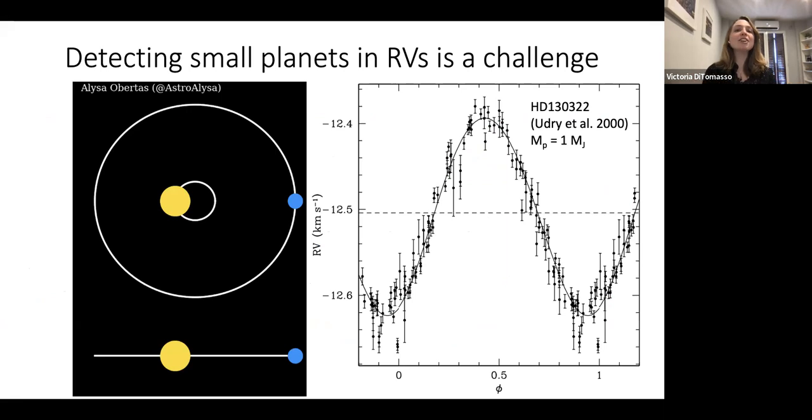Now, the last background thing I want to say before I get into my own work is that detecting small planets in radial velocities and measuring their masses is a challenge. So I wanted to share here the radial velocity phase curve for a hot Jupiter, one of the early ones, HD 130322, discovered in the year 2000, which has a semi-amplitude of 0.1 kilometers per second. So for these hot Jupiters and larger mass planets, once you have the stellar radial velocity measurements, it's on the straightforward side of being able to detect and measure the masses of larger planets.